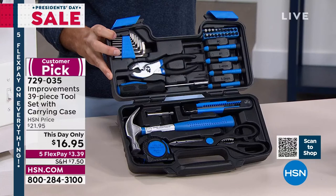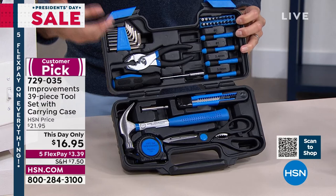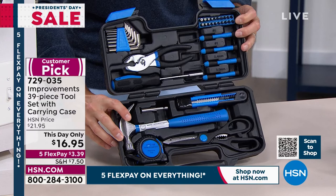Look at everything that you're getting between your pliers, and I love the size of this hammer. Look, I'll be honest, I have this hammer at home. I think it was my dad's hammer. It's big and unruly, and I'm just trying to hang a picture. I don't need a hammer that big. Is this like the 8-ounce hammer? Take a look at that. It's that perfect size, exactly what you need.